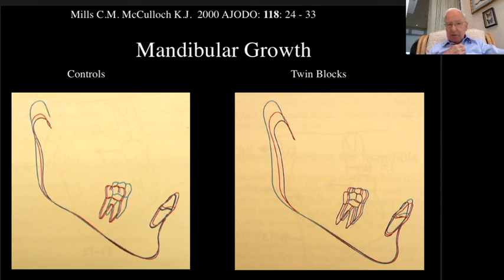In the post-treatment phase, the corpus of the mandible increased as the mandible remodels to its original shape after the twin block stage. So these results are very similar to the earlier animal experiments.